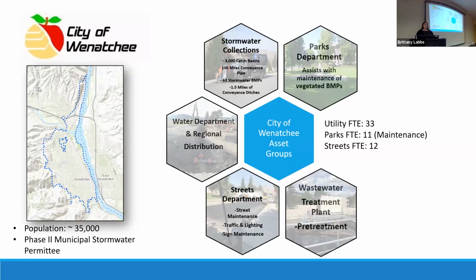So a little bit about the assets we're maintaining, because it's not just stormwater for us. We have a stormwater collections utility, and we also have a parks department, a water department with a regional distribution system, a streets department, which also helps with traffic and lighting and sign maintenance, and a wastewater treatment plant. So we have a lot of utilities that we are maintaining and not necessarily a lot of staff. All of our water utilities have about 33 full-time employees, parks about 11, and our streets department 12. So we don't have very large crews, but we do have a significant number of assets to maintain.